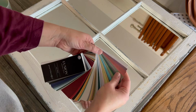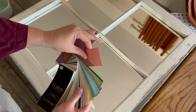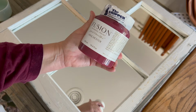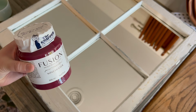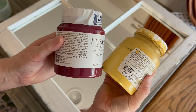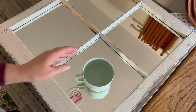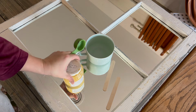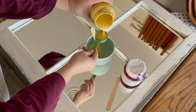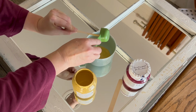Then working with my fan deck again, I am finding myself gravitating towards these warm, rosy kind of terracotta shades. This one is a custom color mix. I don't have the exact shade of red, but I think the one that I do have will be close enough. And I do have that deep yellow. Fusion's fan deck is great that way. It comes with these recipes, so you can easily mix up lots of different colors.